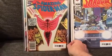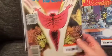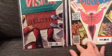So this is the first Captain Marvel, I believe, or at least the origin of her. I thought I had this. I looked on my list. I do not. And it was only $1.